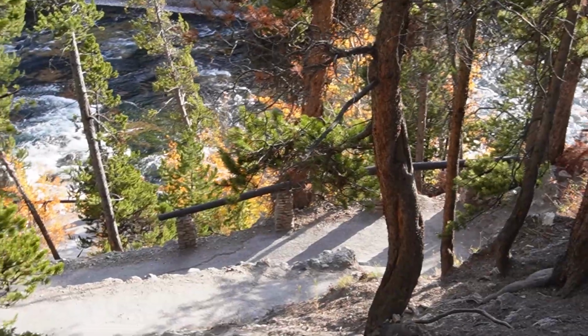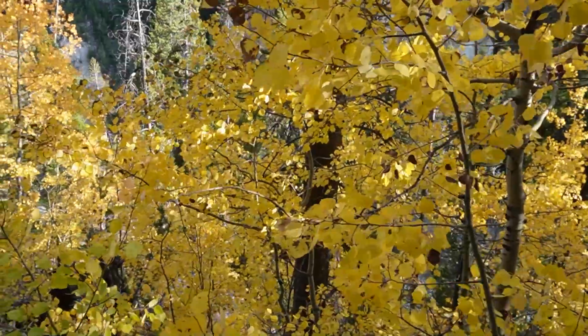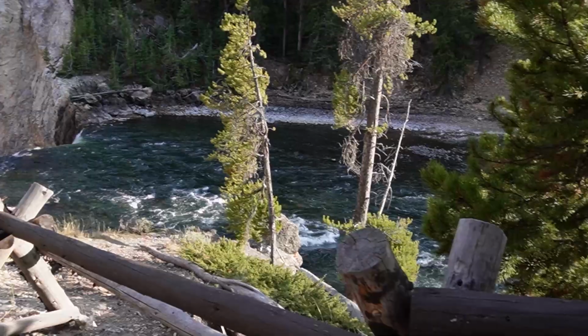So this trail drops 600 feet from the parking lot. It's a pretty steep descent. We've actually gone through quite a few switchbacks already, and there's still quite a bit more.